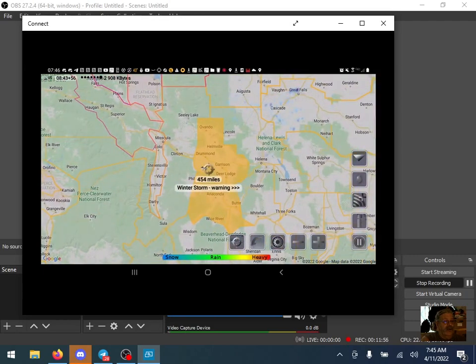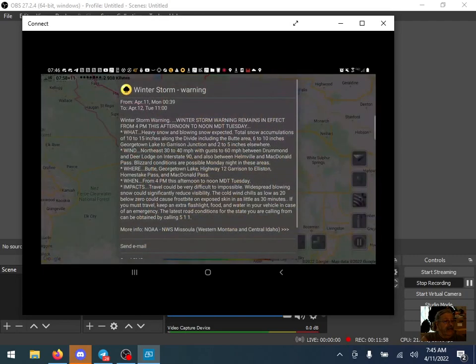I got a winter storm warning east of Missoula. That's going to be in effect from 4 p.m. this afternoon till noon tomorrow on Tuesday. So, snow accumulations of 10 to 15 inches along the divide, 6 to 10 inches in the Georgetown Lake area to Garrison, 2 to 5 inches elsewhere.